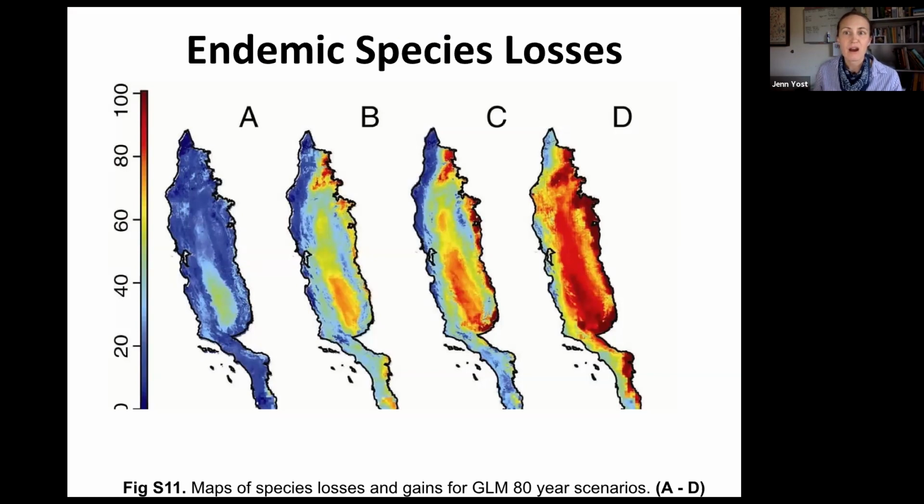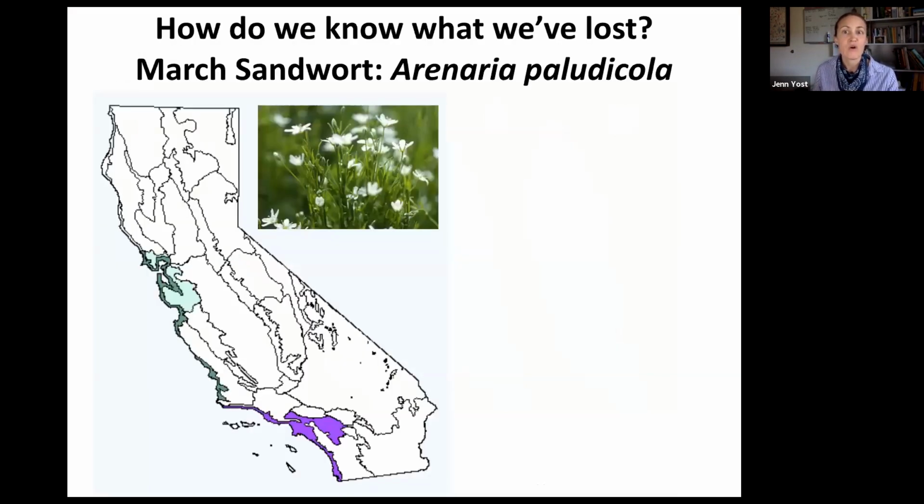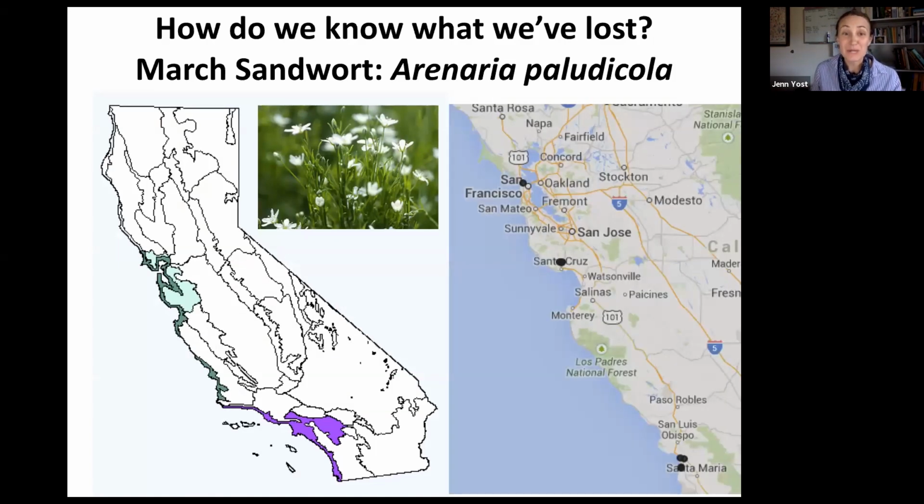Herbarium specimens are also important for telling us what we have lost. And so I'll give you an example here from San Luis Obispo County. The plant is Arenaria paludicola. This is the marsh sandwort. The marsh sandwort, historically, if you look at the Jepson, the map looks like this, but historically it was known from only 3 populations, 2 of which now are extirpated, San Francisco and Santa Cruz. So the remaining populations are in San Luis Obispo County.